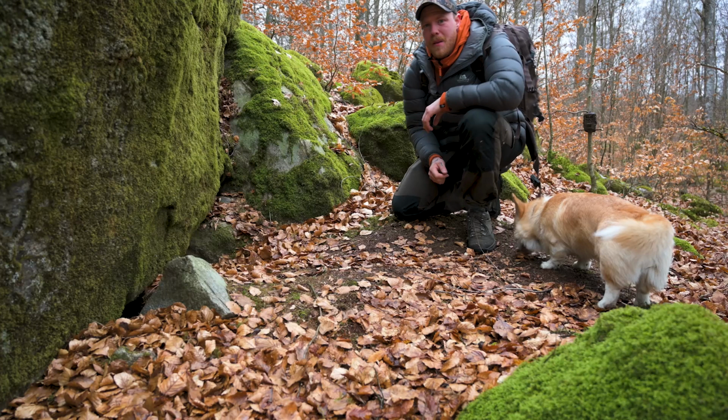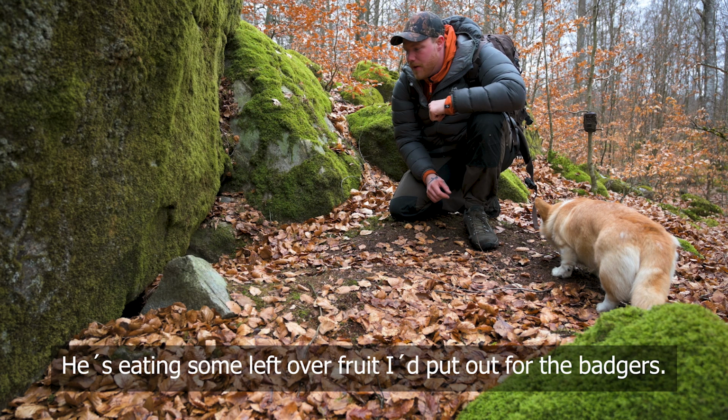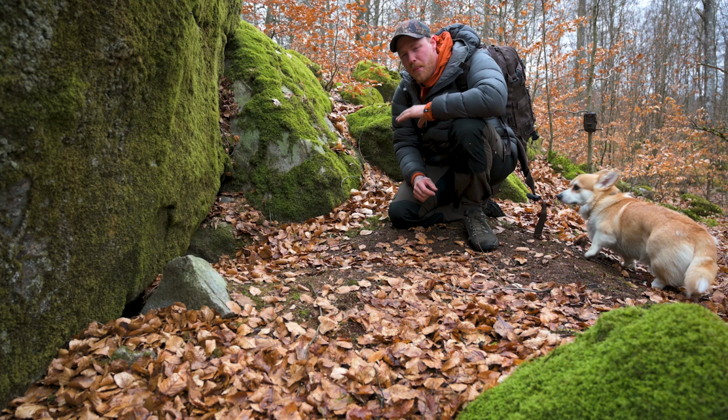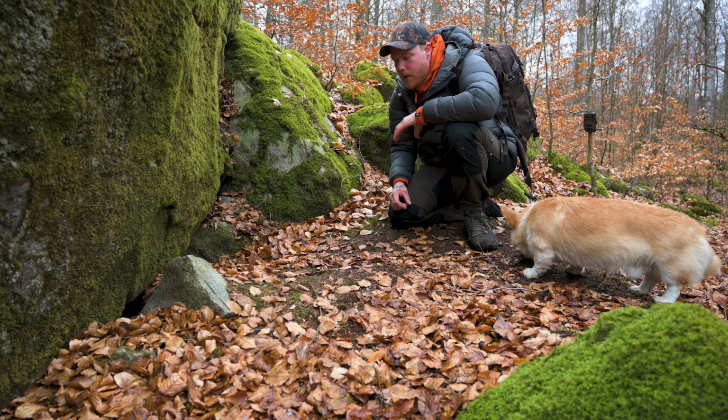So we are at the badger set. The trail camera is just behind me, and we are going to change that one and see if we have some activity there. But yeah, this is one of the entrances. This is actually the entrance I found. Don't really know if it's a permanent badger set or if it's just a temporary vacation set.